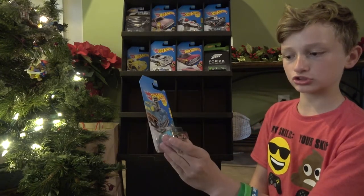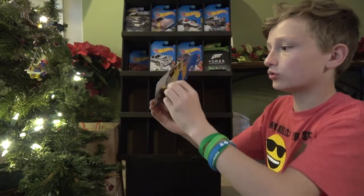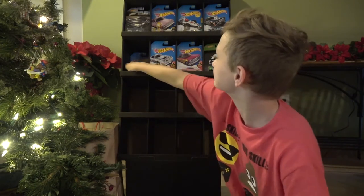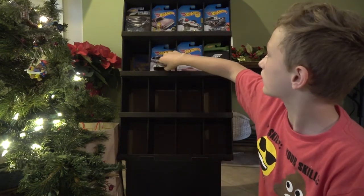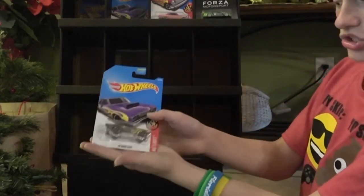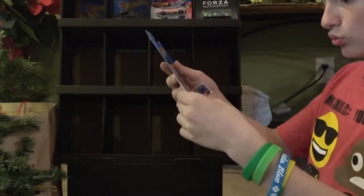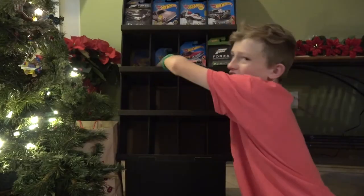Okay, Surf and Turf. Blue Surf and Turf. A yellow Volkswagen Beetle. A little bit dented on the back. A Lamborghini Countach. And one of my favorites, the Surf Crate. The Pontiac Firebird. The 68 Dodge Dart. Another 68 Dodge Dart, same color. Whoops. A blue custom 72 Chevy Love. The car's a little bit bent on that one.